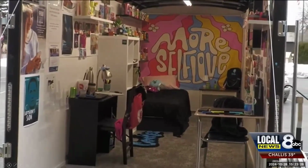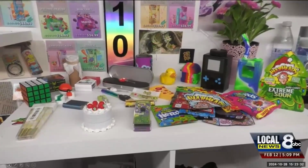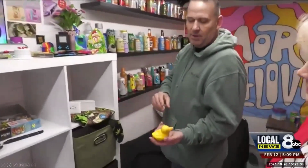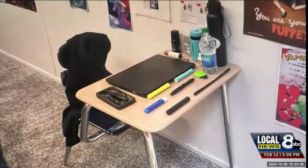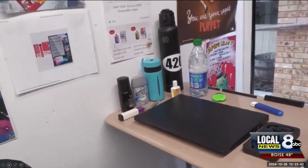Inside this trailer is what looks like a teenager's room, but hidden in plain sight is so much more. That's a marijuana pipe. This could be any kid's desk, but almost everything you see here is a way to hide drugs, vapes, or alcohol.